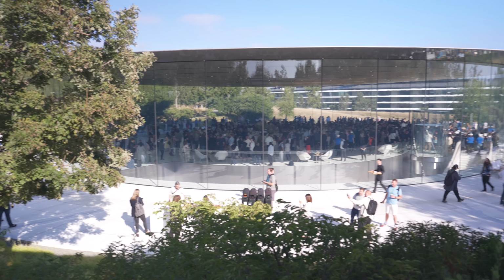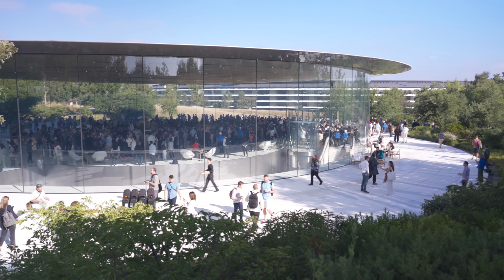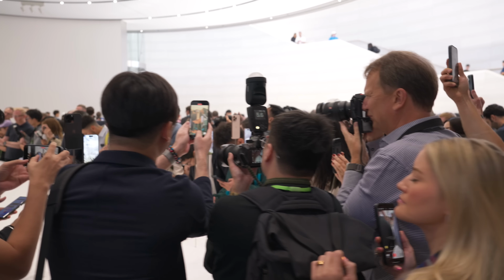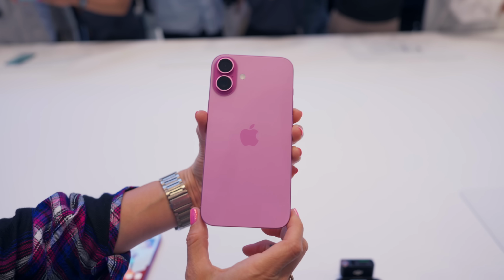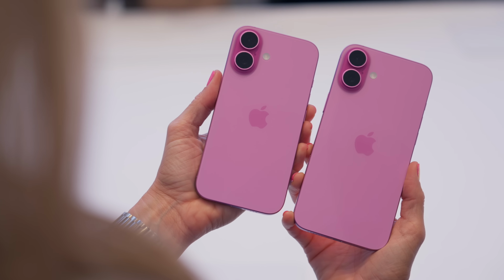The event just let out, and we just exited Steve Jobs Theater, and now we get to get hands-on with the devices, and I am waiting very patiently for the pink one. It's a perfect pink color. So exciting. So I got hands-on with the brand new iPhone 16s, and here's what you need to know.